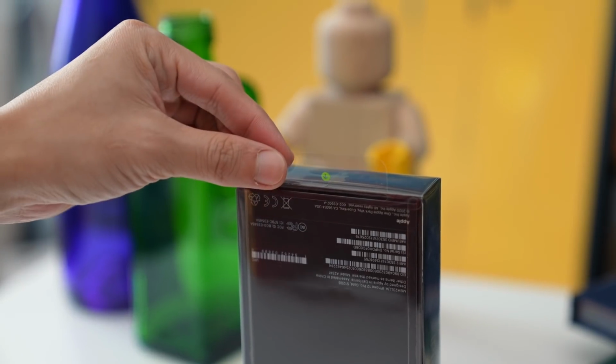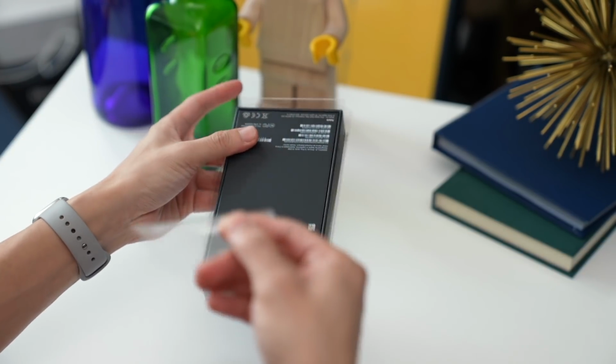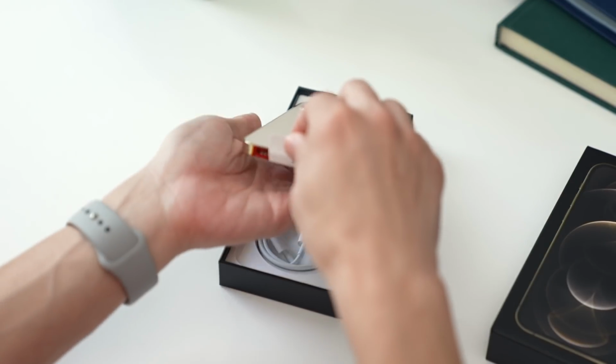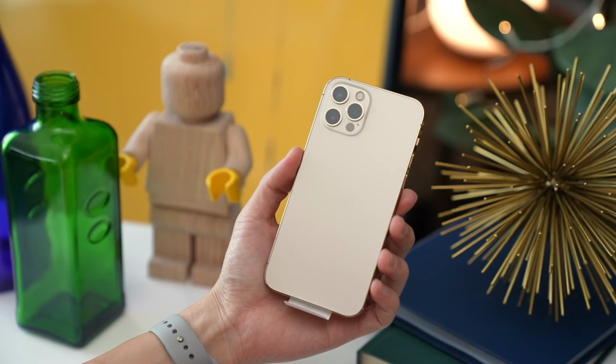All right, let's begin. As I always say, let the arrows lead you. In this case, pull on the tab to unwrap. Lift up on the lid. First things first is the iPhone, backside up, so you can already see that creamy gold finish in all its glory. Wow, that looks nice.